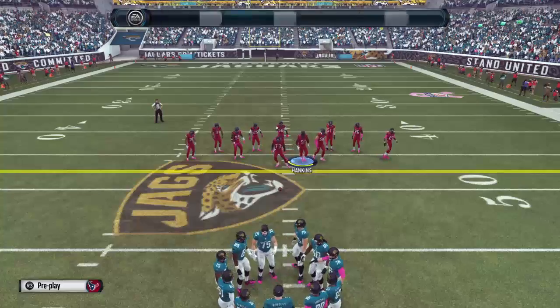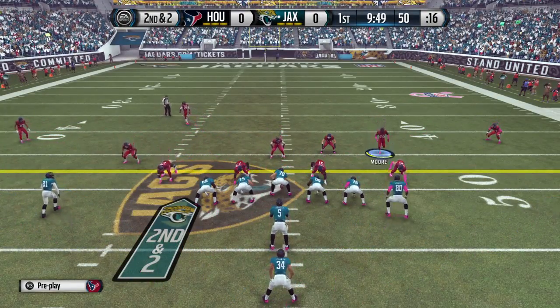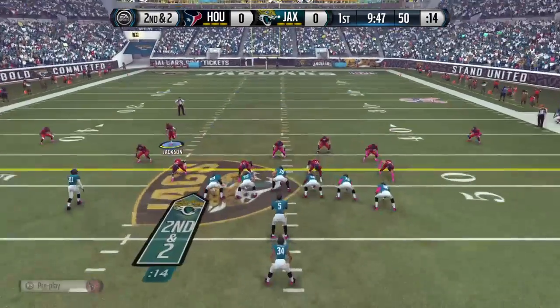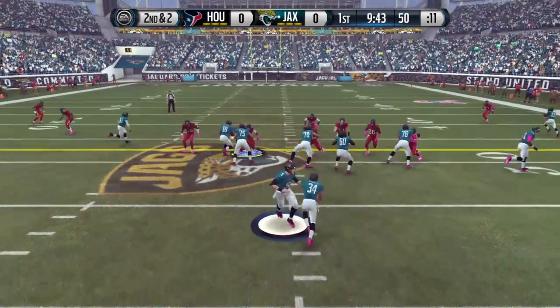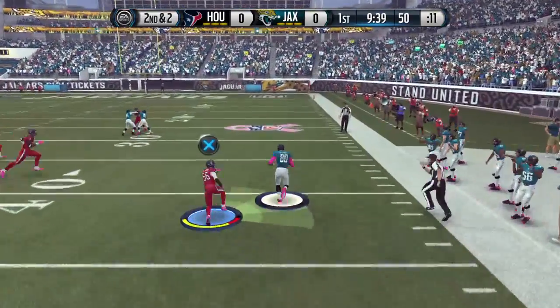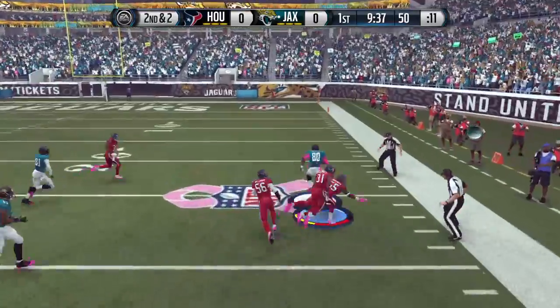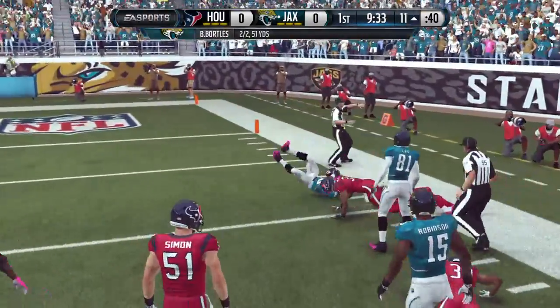The Jaguars decked out in a lot of pink, and we see pink throughout the building. It's Breast Cancer Awareness Month in the NFL. 2nd down, 2 to go. Julius Thomas with the reception. Williams is there to take him down.